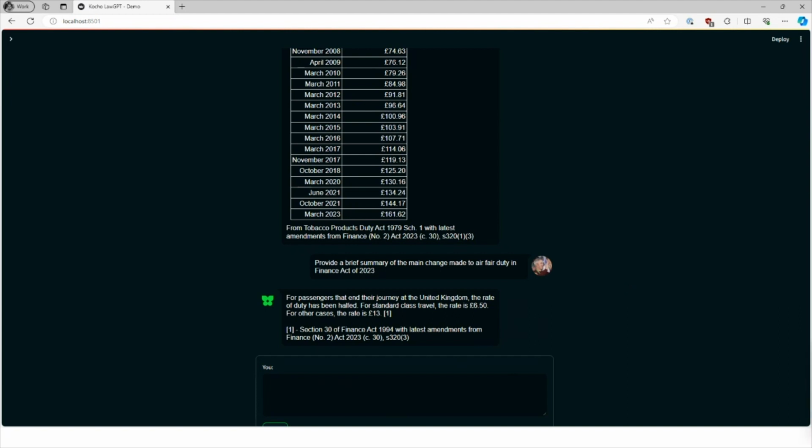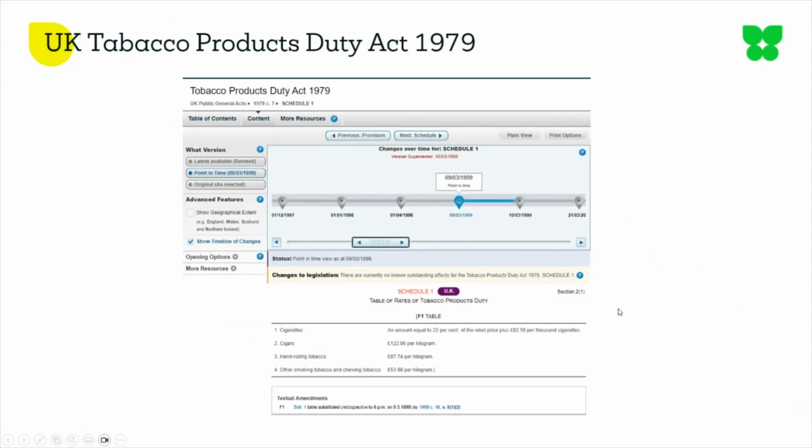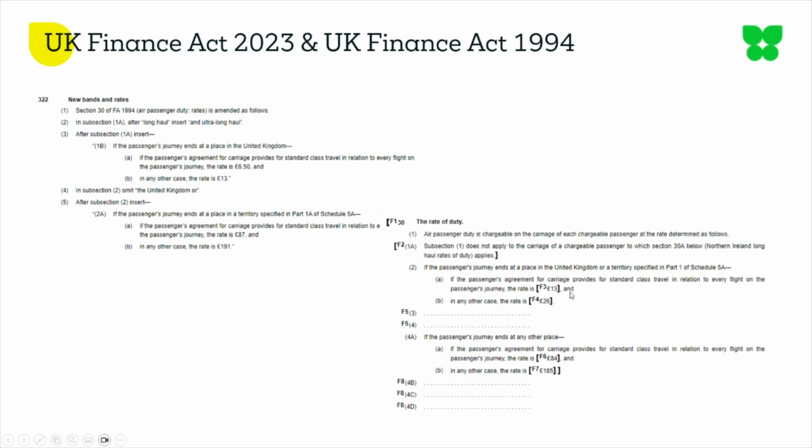Air duty. So now if I take a look at the slides themselves, we can see on the left-hand side is the 2003 Finance Act, and then on the right we can see the original Act. And we can see that it's understood that in the latest Finance Act, it's taken some text and overwritten previous text that was there. It's able to understand the context and understand how UK legislation works.